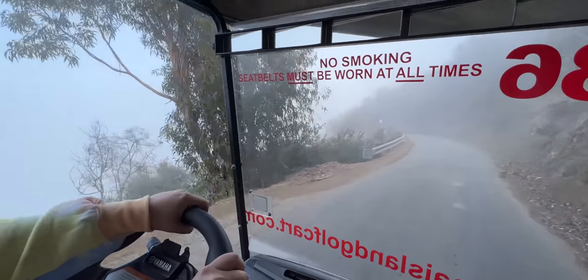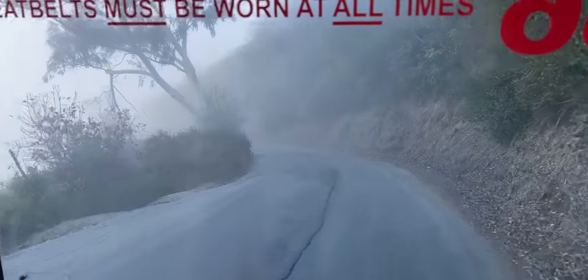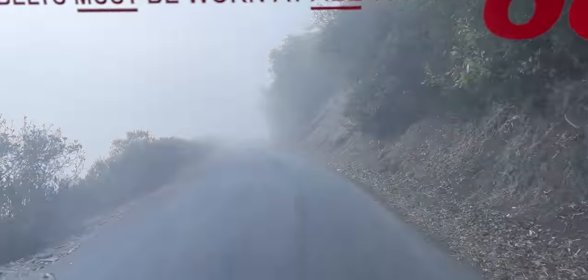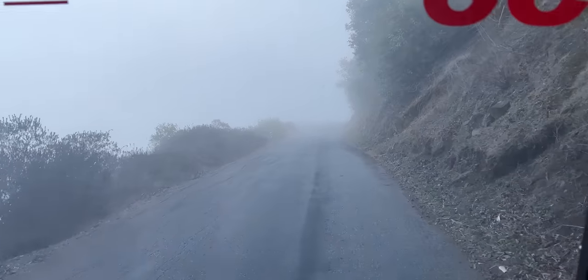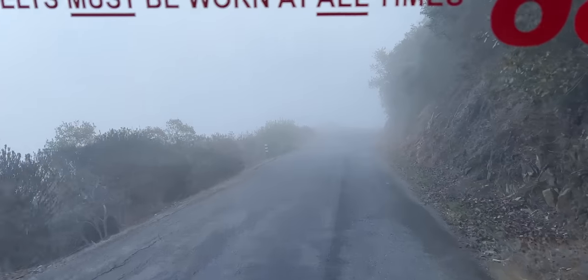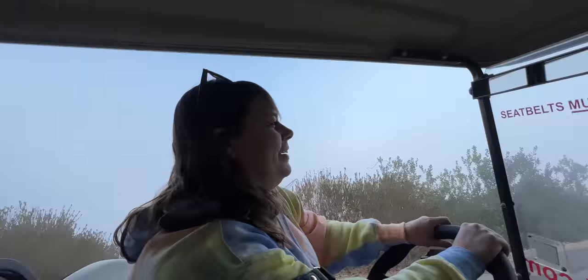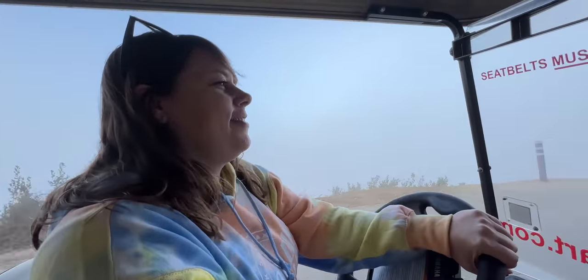So now we're driving into the fog on windy small streets. It's a little scary. Thankfully, it's a one-way road. Yeah. Oh, yeah, seriously. Okay, this is terrifying. What if one of those big birds jumps out? Stop it! I know! That's all I can think of.